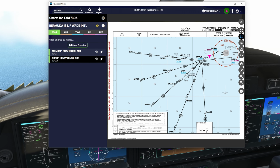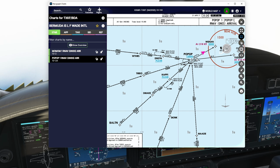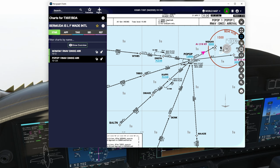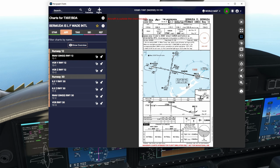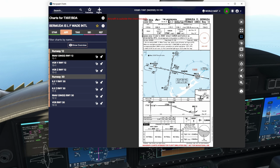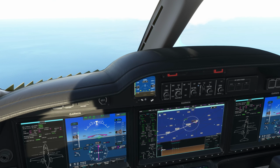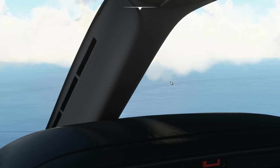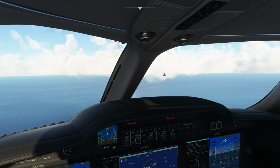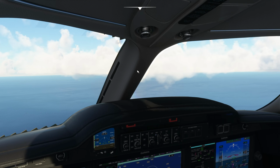Alright, so we're doing the pop-up 1 arrival. We've actually come through here. We come from Antique to Trio, down to pop-up. Now we're heading down to Wenan. From Wenan, we're going to be doing the RNAV runway 12 approach. So we're going to be coming in here, making the right turn, and coming in past the North Shore of Bermuda and heading down to runway 12. So I think we should be able to see Bermuda off in the distance. As soon as we get below these clouds, Bermuda should be sort of right out here somewhere.